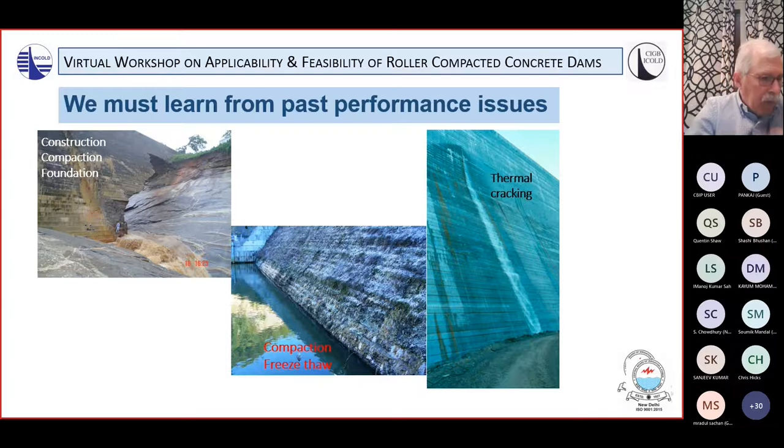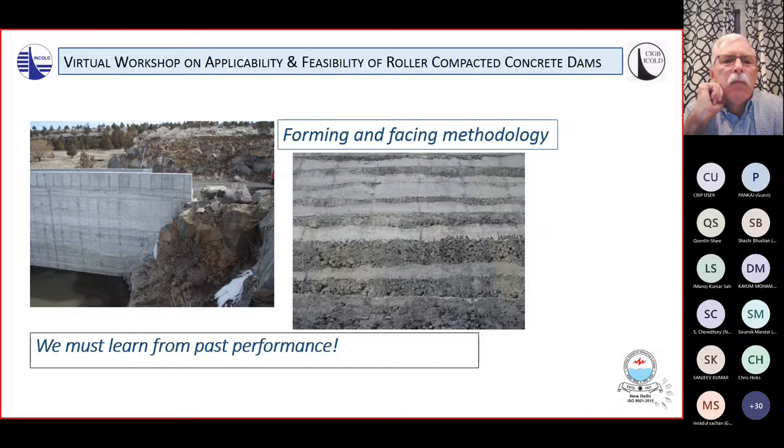RCC dam construction methodologies have significantly improved since the early dams constructed in the 1980s and resulted in improved performance. However, we must not forget the consequences of unsatisfactory performance. We must first admit to deficiencies, that they exist, and develop and disseminate solutions. The information bulletin 177 has significantly improved the state of the art of RCC dams and documentation of good performance.